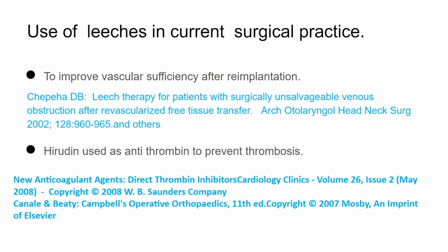Now, a bit about the leeches from the current point of view. Leeches are used even in the current surgical practice, but not exactly with the same concept as what Sushruta has suggested. Mainly, the use of leeches is in plastic surgeries to improve the vascular sufficiency of the reimplantation whenever skin grafts, or any other grafts, are done. At the junction of the graft, if there is bleeding, that bleeding can be stopped or reduced, and hence the venous obstruction can be reduced, and revascularization of the tissue is facilitated. In current surgical practice, leeches are used with that purpose.